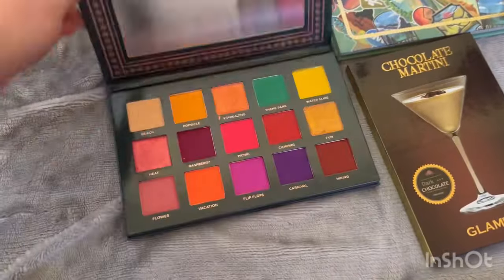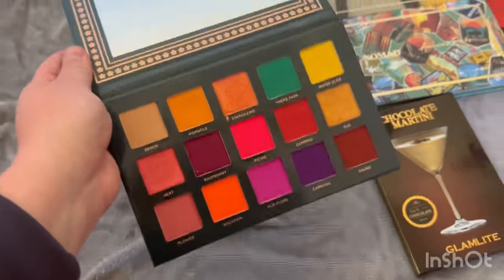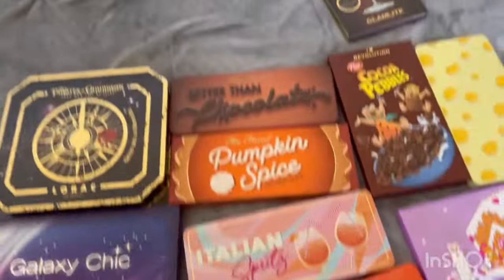Ace Beauté Nostalgia. This one's super cool because it's a very summery palette. I do want to keep this one. I think it's a unique color story.